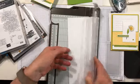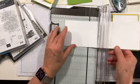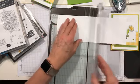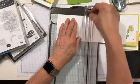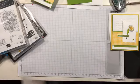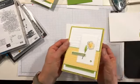And I'm doing this now because I want to do the inside. I want to stamp the inside with my daisy, so that it will get all dried. Oh, I didn't show you the inside, did I?